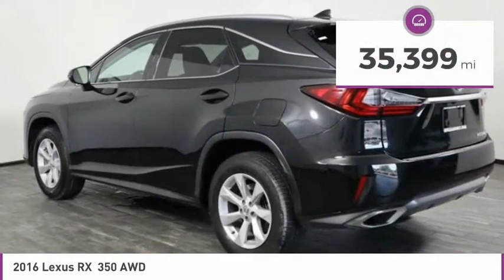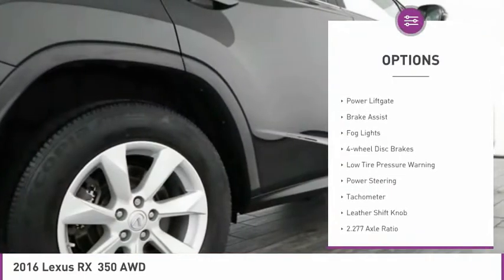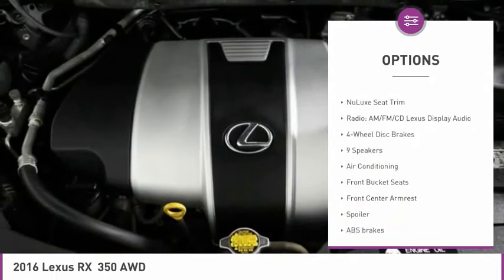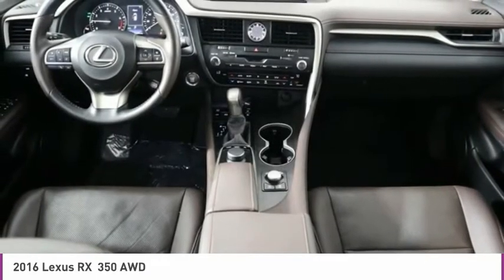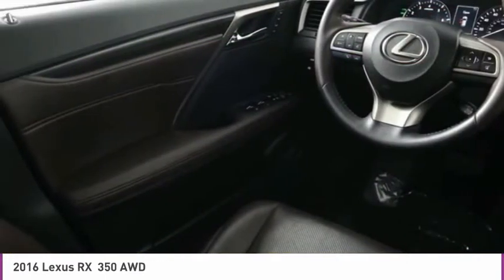This vehicle has less than 40,000 miles. Here are some of this vehicle's great options: electronic stability control, alloy wheels, power liftgate, brake assist, fog lights, four-wheel disc brakes, low tire pressure warning, power steering, tachometer, leather shift knob. Take this vehicle for a spin and see why so many shoppers are now proud owners.